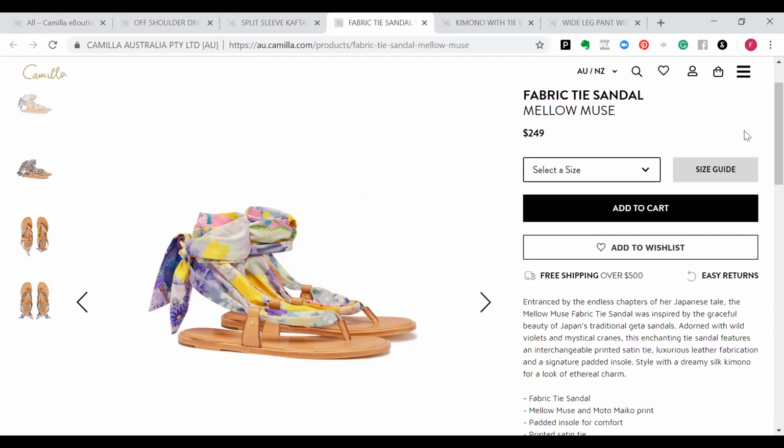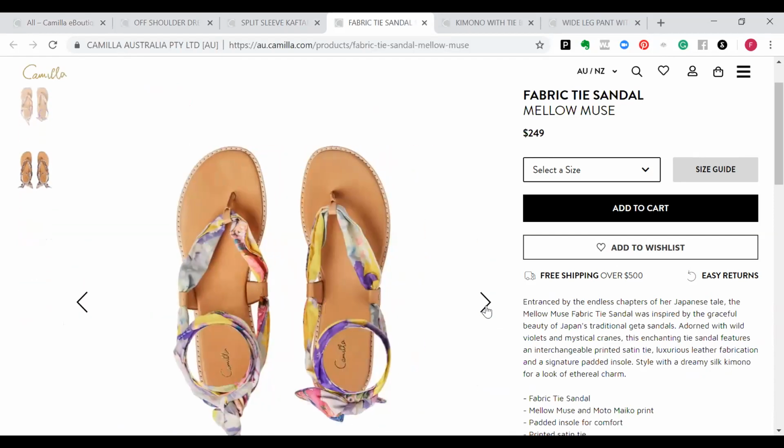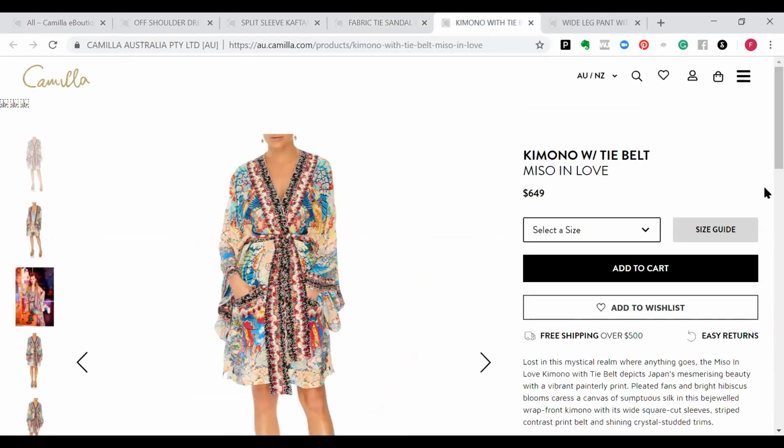I love the versatility of these in terms of being able to tie them in a few different ways. And they also come in different fabrics as well. So absolutely gorgeous. Now, Camilla is really very much well known for her kimonos. And again, the kimono is brilliant because it's so versatile. I mean, you can use it for so many different things.